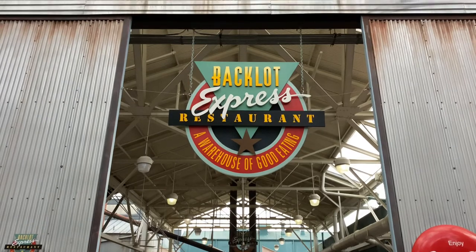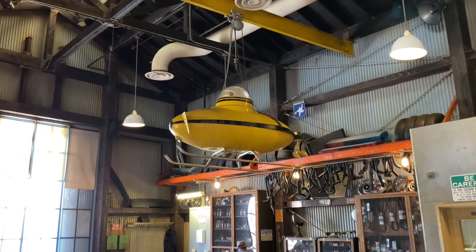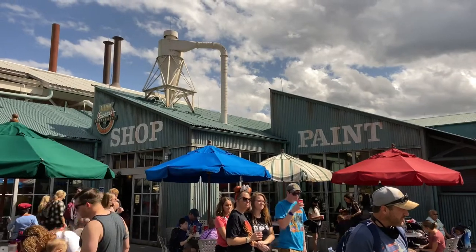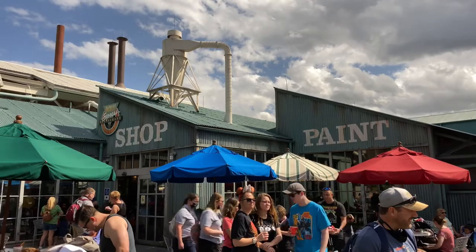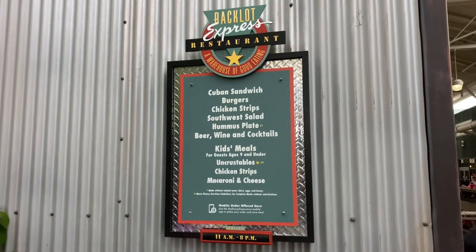At Backlot Express, get your grub on while you're immersed around fun props, some actually used in movies, that decorate this spacious dining space where each room contains different movie props and supplies. Let's see what's on the menu.